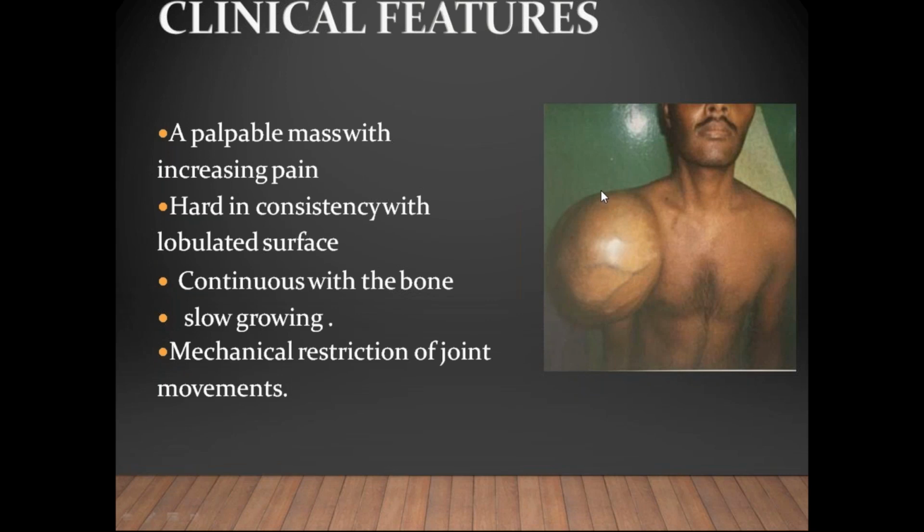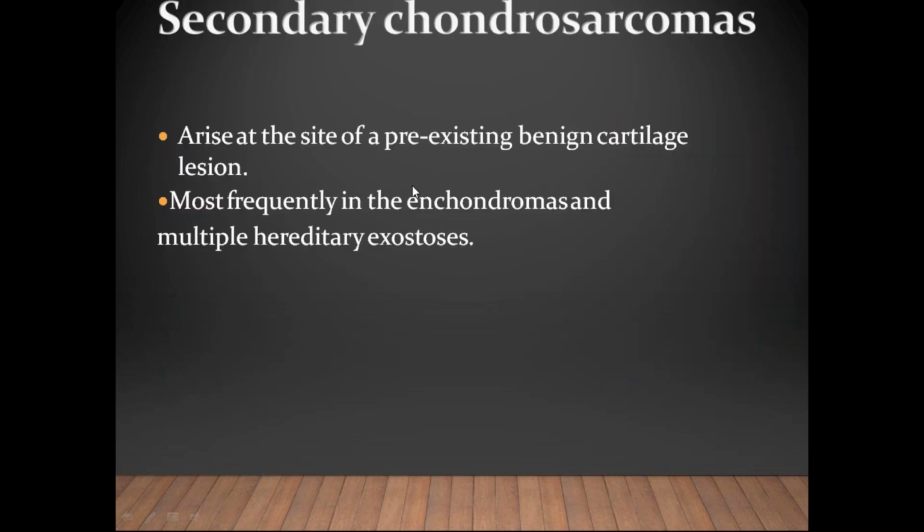As you can see, this patient has a large lump over his shoulder. Whenever you see this much size of a tumor, you need to diagnose it as a malignant tumor, because benign tumors usually don't grow this big in a short period. Whenever there is a tumor in the extremities which is slow growing, continuous with the bone and hard in consistency, you need to think of either osteosarcoma or chondrosarcoma. Usually it arises at the site of a pre-existing benign cartilage lesion. Secondaries are secondary to some existing bone pathology, which might be either osteochondroma or exostosis or even fibrous dysplasia.